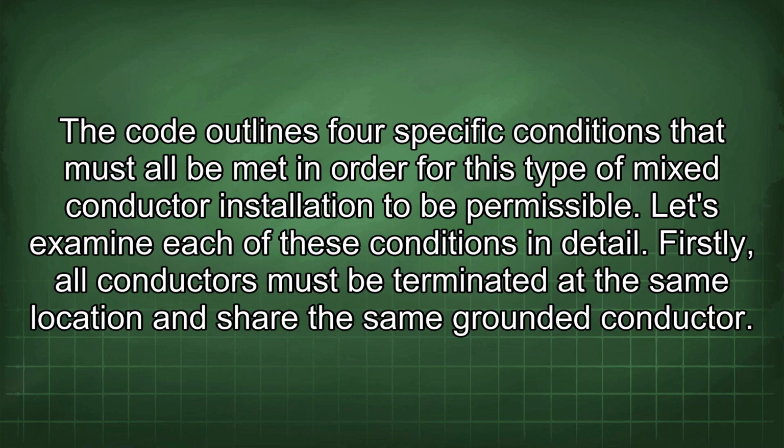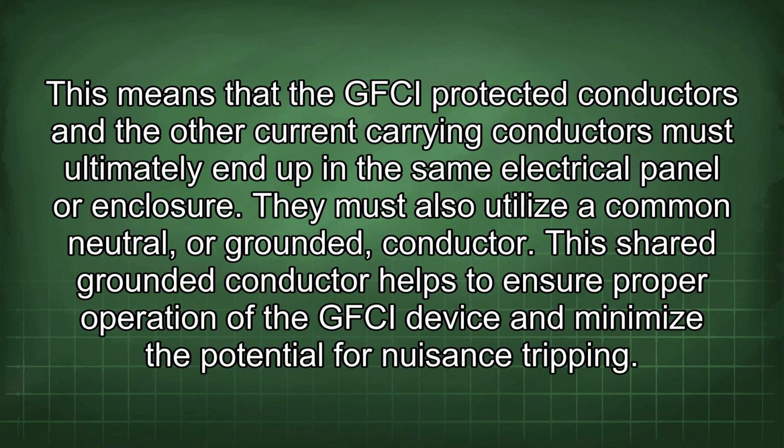Firstly, all conductors must be terminated at the same location and share the same grounded conductor. This means that the GFCI protected conductors and the other current carrying conductors must ultimately end up in the same electrical panel or enclosure. They must also utilize a common neutral or grounded conductor. This shared grounded conductor helps to ensure proper operation of the GFCI device and minimize the potential for nuisance tripping.